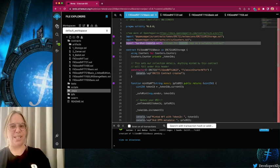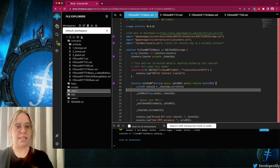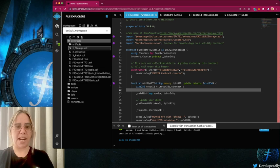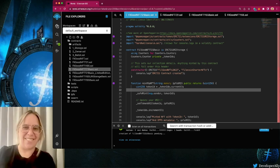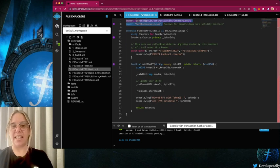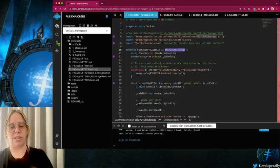So I'm using a tool from another provider, a plugin, in order to be able to console log a few things here. When you open this up, you will get this default workspace, and I've just created this contract under the contracts folder, and I've created quite a few of them so I can show you. And this is the FeelGoodNFT721Basic.sol Solidity contract here. Like I said, I've imported those contracts, and then here's my contract. I'm naming it FeelGoodNFT721Basic is ERC721URIStorage. Now, don't worry about that.